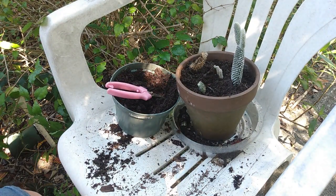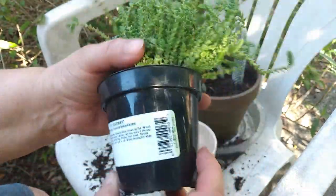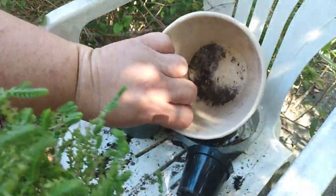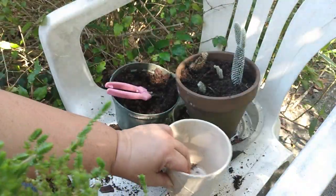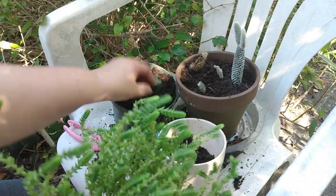And we have one more plant to transplant. I'm going to transplant the watch chain plant. It's getting a little leggy, and I'm going to put it in this pot that has no drainage in it. But I think we'll be okay. It'll be underneath the cover on the porch.